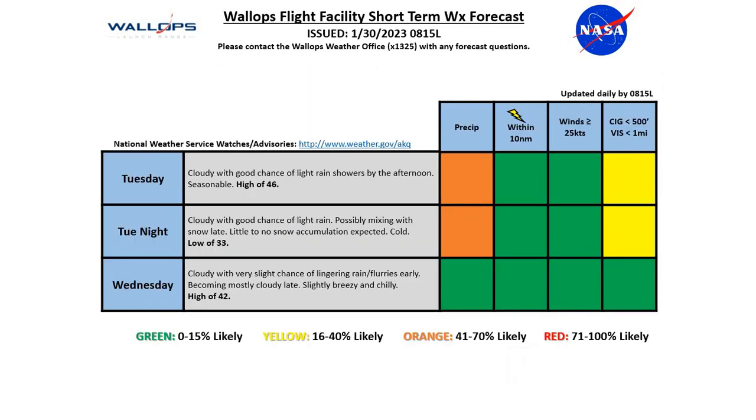Tides are running normal at the moment, and as we go into the day on Tuesday, expecting those clouds to build back in for a cloudy day with that good chance of light rain showers moving in by the afternoon hours. Otherwise, a seasonable day with a high around 46. We do have that orange risk for precip as well as that yellow risk for those reduced ceilings and visibilities with the showers. And as we go into Tuesday evening, continued cloudy with that good chance of light rain showers, and we see some of that cooler air move in, could have that possibility of mixing in some flurries or light snow late, but again expecting little to no accumulation through the Tuesday night time frame. But will be a cold evening with a low around 33, keeping that orange risk for precip and the yellow risk for reduced ceilings and visibility.